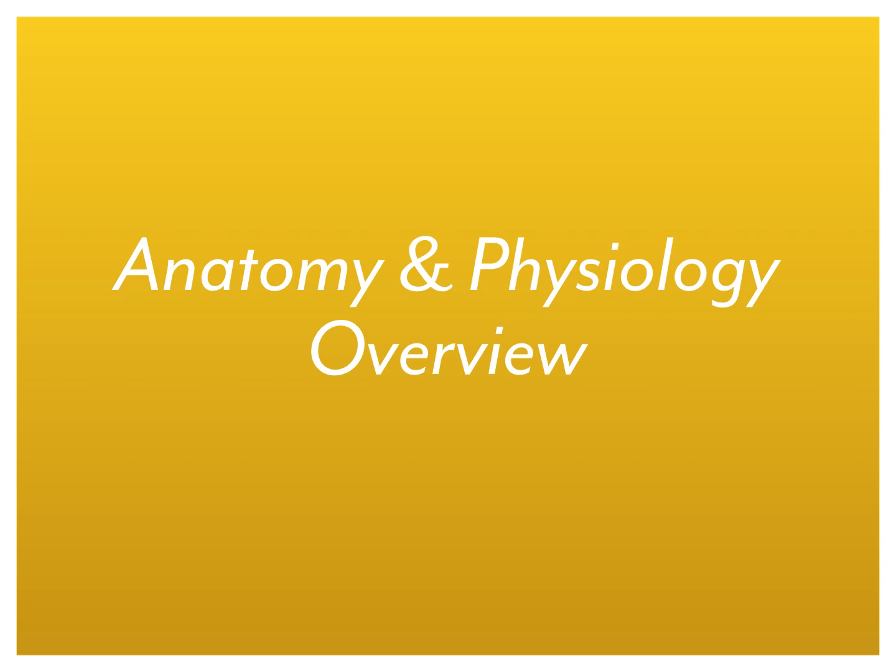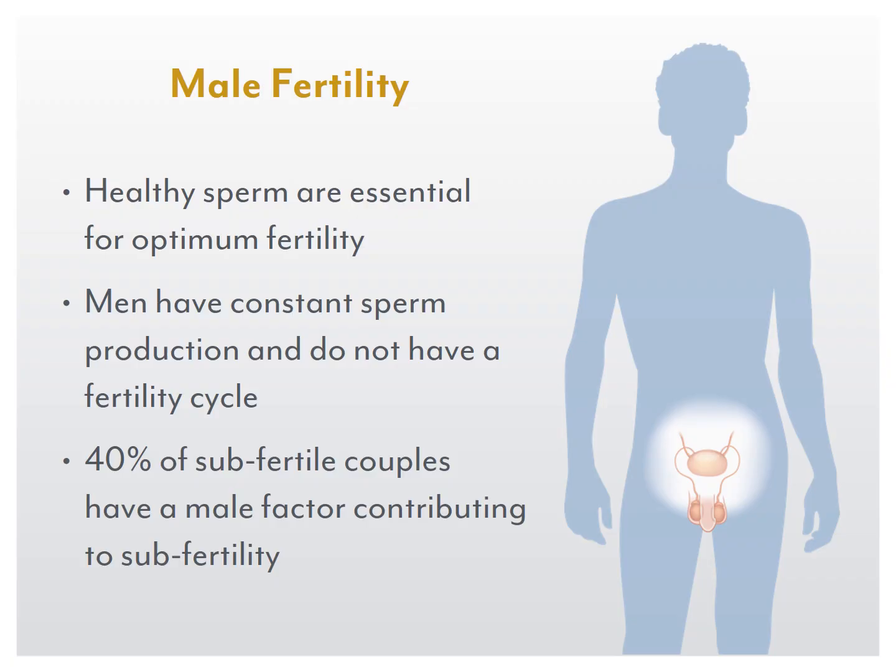Anatomy and Physiology Overview. A little bit about male fertility. Healthy sperm are essential for optimum fertility. Men have a constant sperm production and do not have a fertility cycle like females.